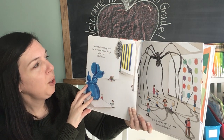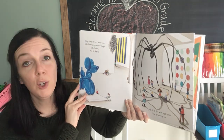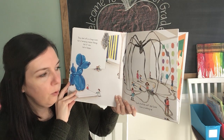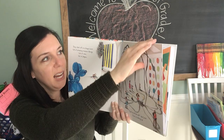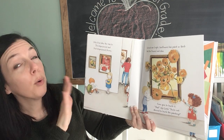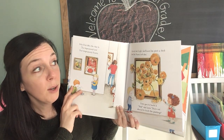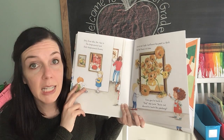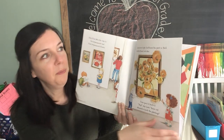They start off in a huge room full of amazing, massive things, full of color, full of shapes. Look at all the art, says Luna. Finn is looking up. Look at that amazing art. Look how big it is. Miss Rosa takes the class to the Impressionist and Post-Impressionist rooms. Vincent van Gogh's Sunflowers has paint so thick that the flowers look alive. Finn goes to touch it. Stop, says Luna. You're not allowed to touch the paintings.